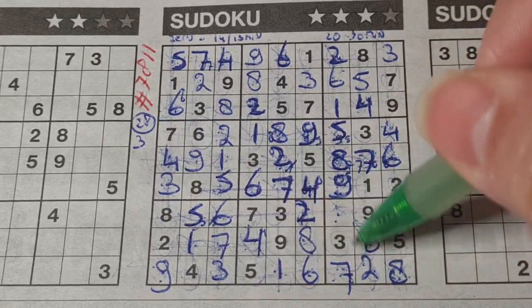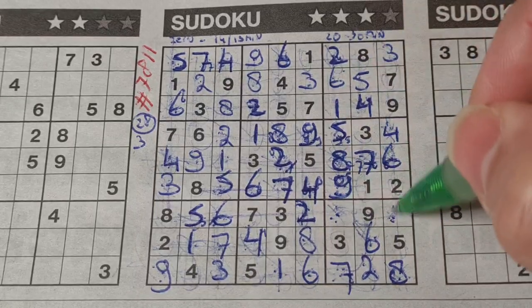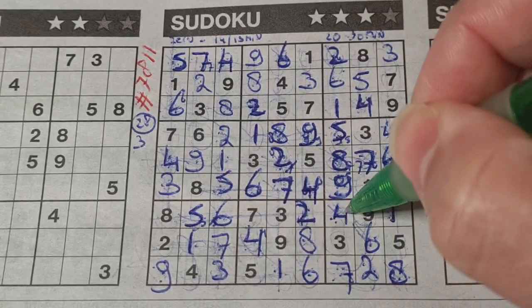1 is missing, the 2, the 3, 4 is missing. 1 and 4, 1 and 4. We have a 1 in this column, no 1 there. 1 should be here, and a 4 goes there.